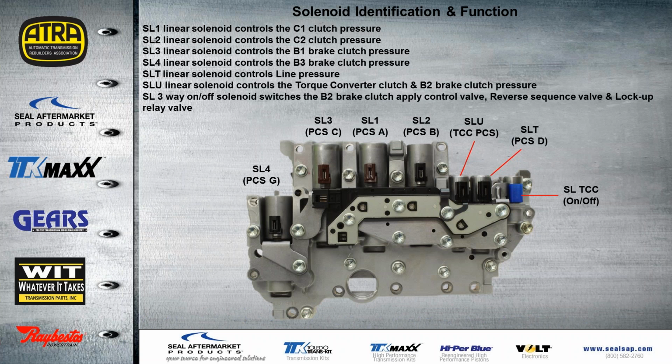This is the solenoid identification and function. And we have the SL or TCC solenoid. That's really a 3-way on-off solenoid. What it does is it switches the B2 brake control apply valve, and it also controls the reverse sequence valve and lockup relay valve.